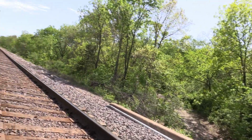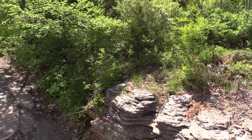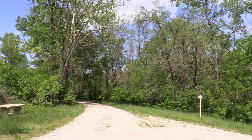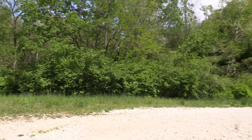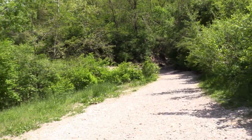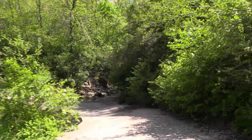And there's the railroad tracks. Not that they're still active, but it looks like there was an easier way. So that leads to lakes and hobo rocks. Well, this trail doesn't say anything, so I'm gonna go down it. Make your own path, they say.